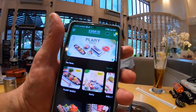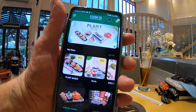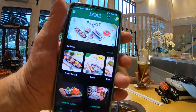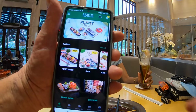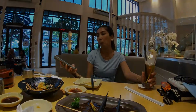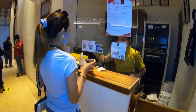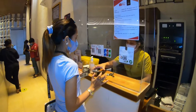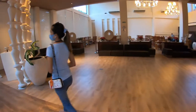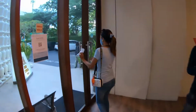Alright, so this place has got its own app, and if you spend like 1 million within 2 months, you get a member's card and you get discounts every time you eat here, which is pretty good. All good. So that was 280,000 rupiah. It's about $25 Australian, which is really good.